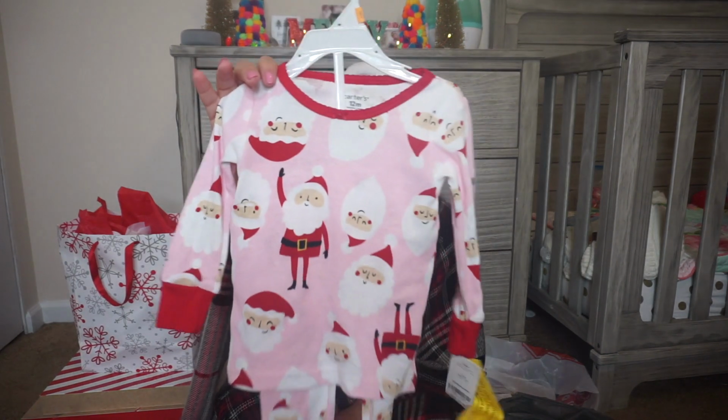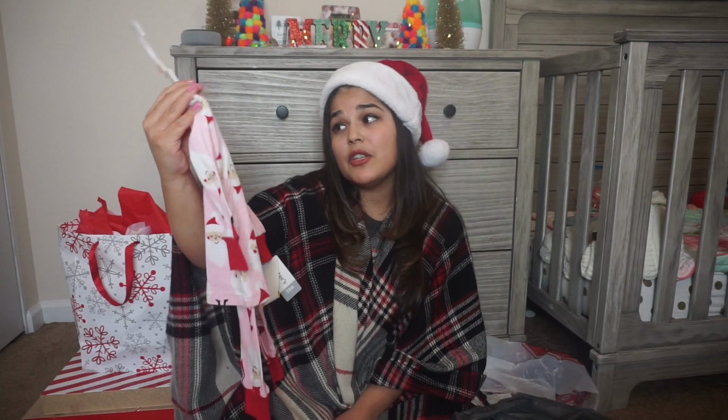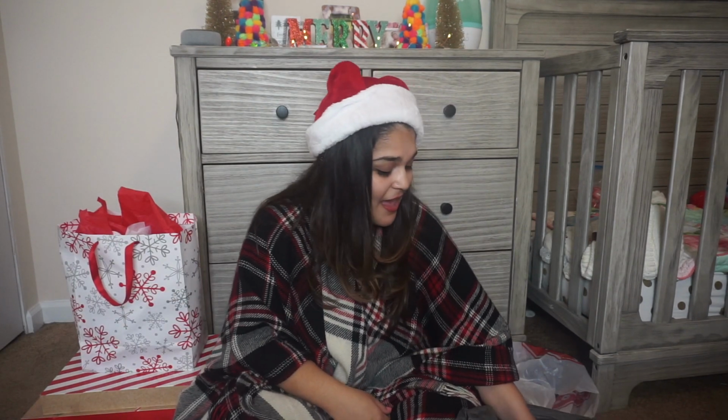And because it is Christmas, I did end up getting her these Santa pajamas. I figured that she could wear this either on Christmas Eve or Christmas Day. We celebrate Christmas Eve, so maybe she'll wear it then. So I thought it was pretty cute, and I just got it for her. So yeah. And next up, we have these sandals.